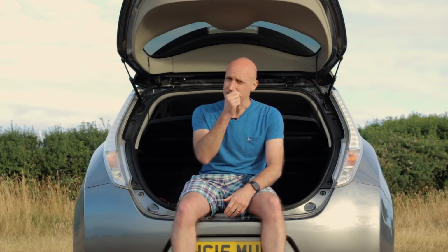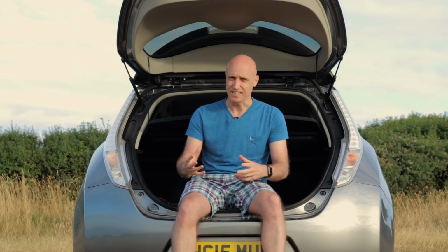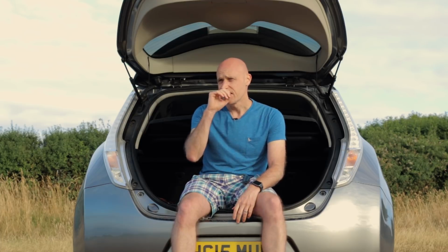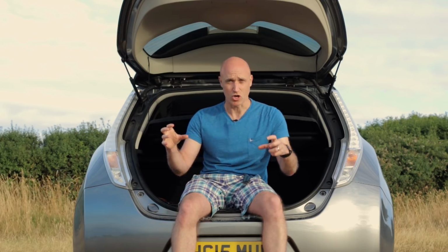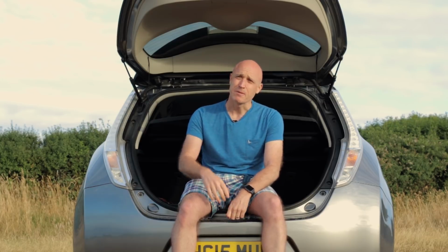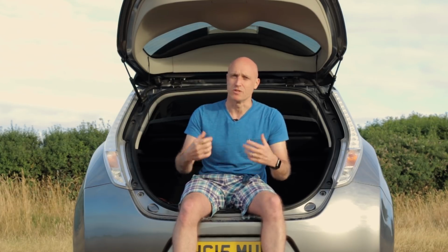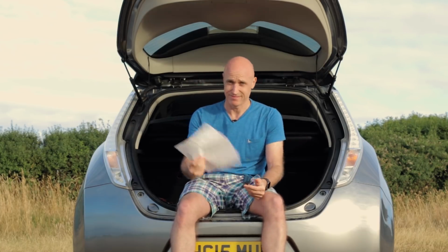But that's where the similarities ended, because it became a little bit tricky there. The spec levels on each car were slightly different. So I couldn't say a Tecna is the same as a Tecna, because there's an awful lot more on a Nissan Leaf than there is on a Pulsar. So I've had to spec up the Pulsar and spec down the Leaf to try and get them kind of matching. And even then, with the Pulsar being a Tecna and the Leaf being an Ascenta, the Leaf still had more on it than the Tecna did. It's very, very difficult to get a true comparison, but this is as close as I could get. And I told you it was quite tricky.